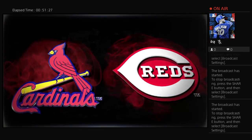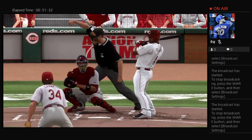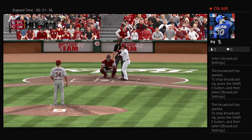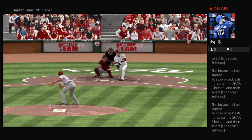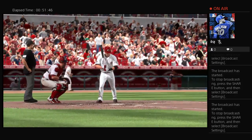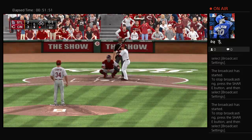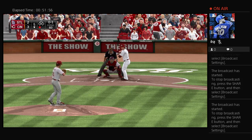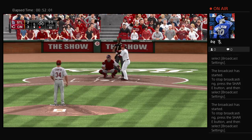In a one-run game like this, just keeping this guy off base is a big development because he can do his damage in a lot of different ways. Here's the shortstop, Zach Cozart. Oh, he checked his swing there and pops this one up. Now here's the pitch. Fastball misses inside. It's even at 1.